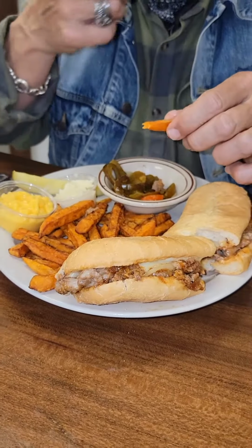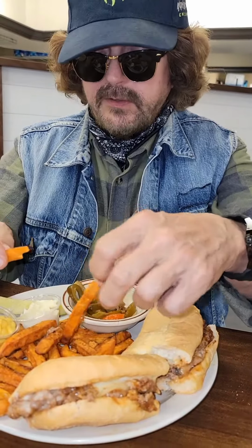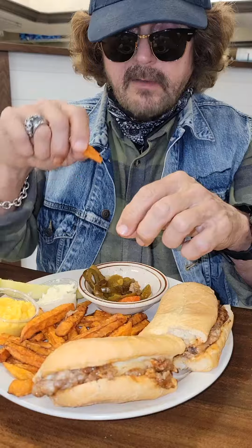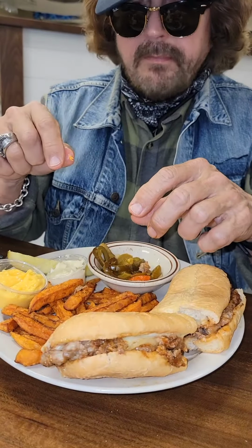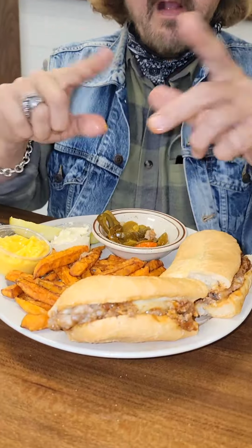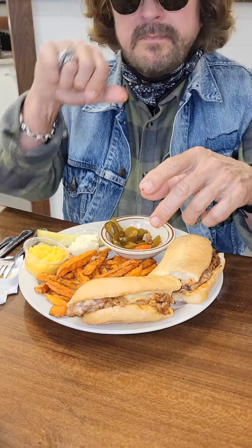All right, I'm gonna check this out. I'm not gonna dip it yet. Sweet potato fries, they're banging. Got real good flavor to them. And then the cheese sauce. That definitely kicks it up there. I still give them like an 8.5 to 9. Yeah, the fries were good, but not as good as the cheese steak.